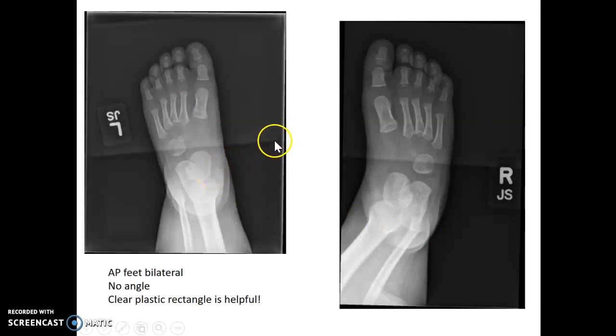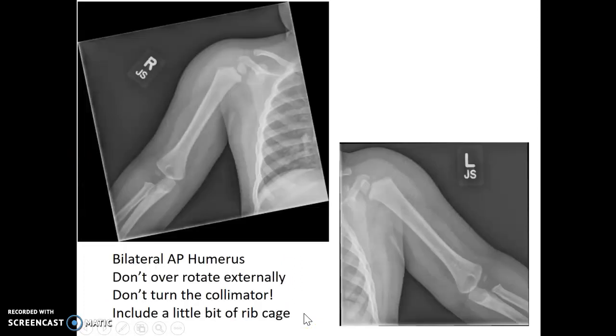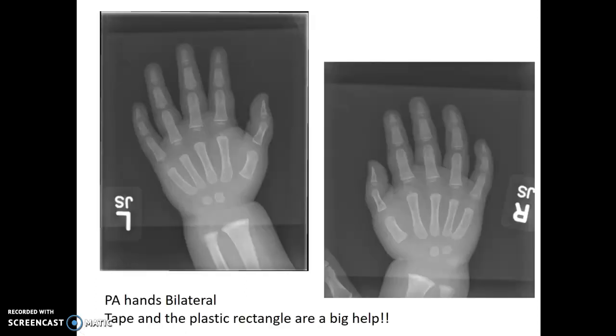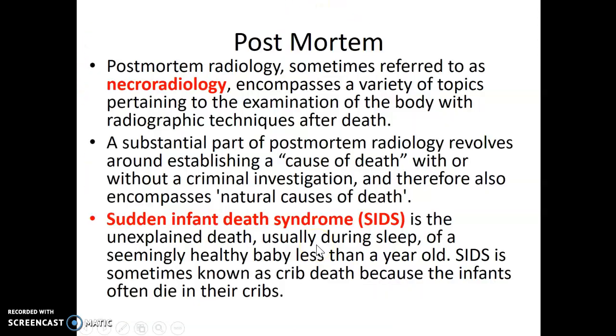Feet. In this image, that clear plastic rectangle that you can see here is causing a little bit of artifact. That's what I was talking about. But getting kids to help get their toes down is difficult, so use that. Bilateral humerus. Don't over-rotate externally for the humerus. Make sure that you're staying AP. Try not to turn that collimator. Include a little bit of the rib cage. AP forearms. Make sure you include elbow and wrist joints. And hands. Again, either tape hands or use that clear plastic.